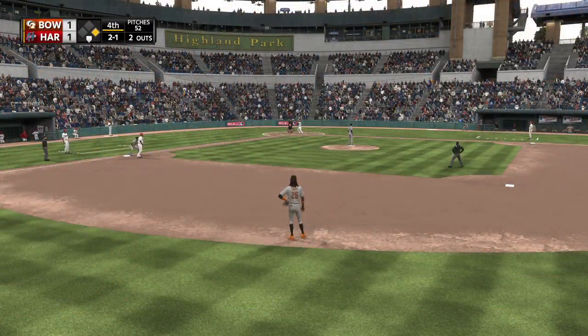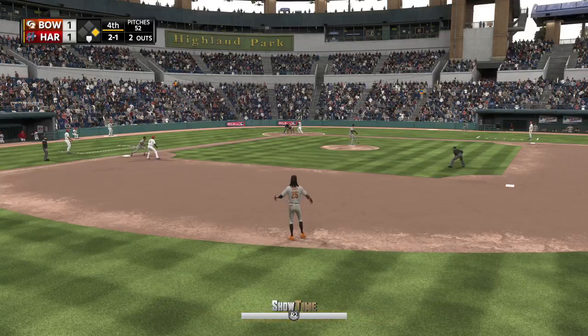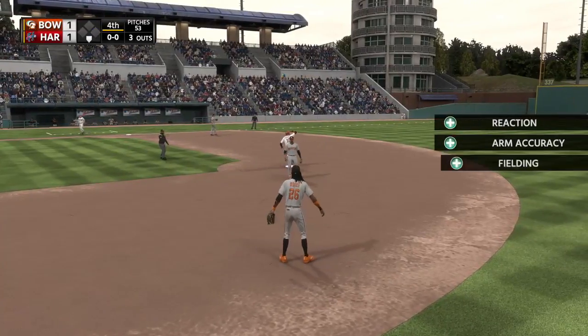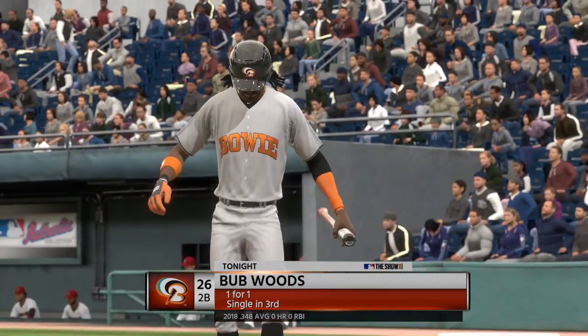Into the box, Adrian Sanchez. He flew out in his last at-bat. Adrian Sanchez. Now the 2-1 pitch. Hit hard on the ground towards second. Reined in. Throw to second for the force out, and the side is retired. So no runs on a hit here, no errors, one man left on.